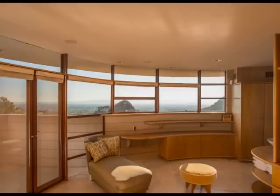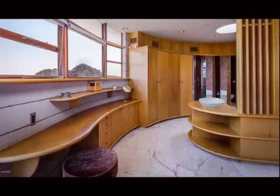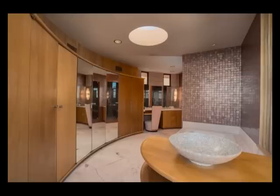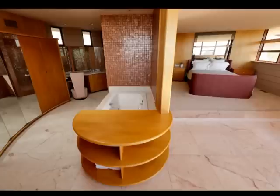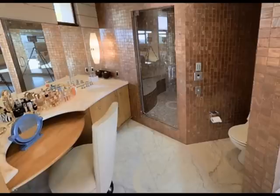Frank Lloyd Wright wanted that every part of the house felt curving, and therefore the house has no sharp corners. By placing a half circular table at the corner of an internal wall, even the transition from the bedroom into the bathroom feels like a fluent curving movement. The shower cabin has a skylight, so you can shower in broad daylight.